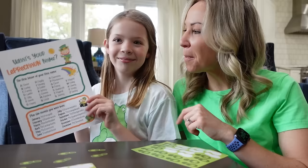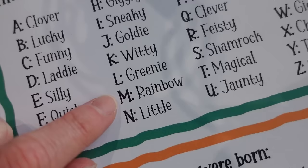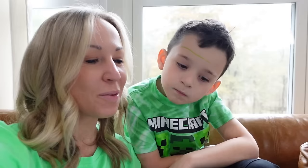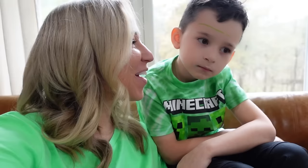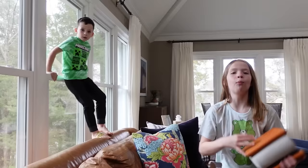Maya, what are you? So M, I'm Rainbow. Rainbow, that seems fitting. And December, McCloverson. That's Rainbow McCloverson. Colin begins with a C, so you are funny. And then June, four leaf clover. That's good. Funny four leaf clover. Funny four leaf clover. Rainbow McCloverson. Funny four leaf clover. McOrangebeard. What's my first name? Greenie. Greenie McOrangebeard.